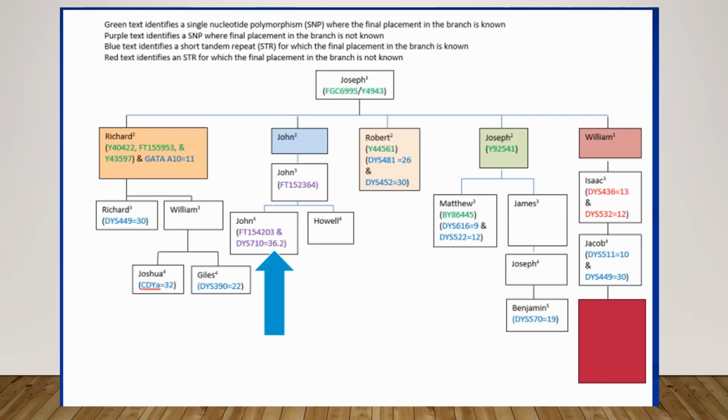Same way for Richard 3, which we see under Richard Jr., which is Richard's son. He has a unique STR under his group called DYS449, which is a value of 30 repeats, which no other descendant in the family has. So if someone has that when they take their test, we can know exactly that they fit precisely under that person.